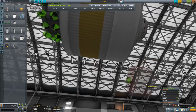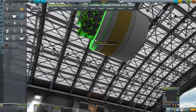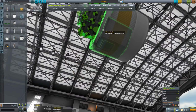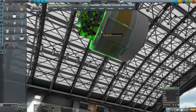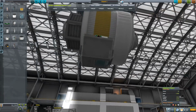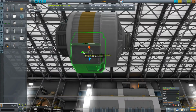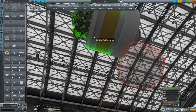So we're going to use that for our crew module. Just so someone can be working in the back here. And do I do it like this or the other way around? That does not really matter, I suppose. Let's do it like this. I know it's offset now, but luckily we do have the... Oh, it's not going further forward. We do have the reaction wheel, which is very useful.